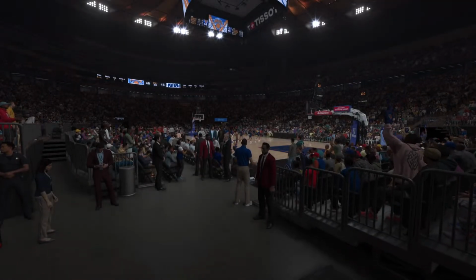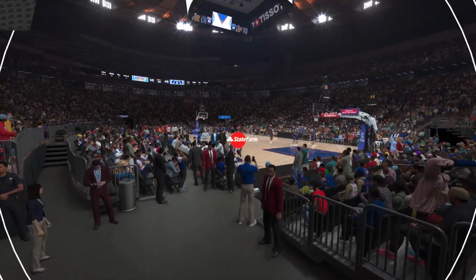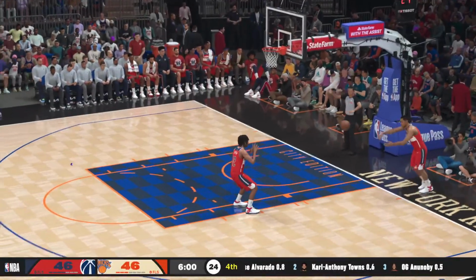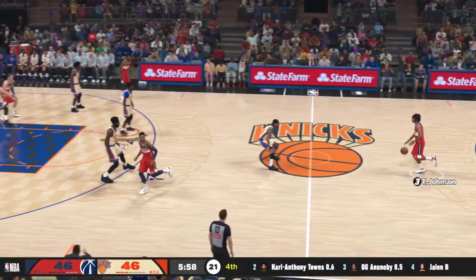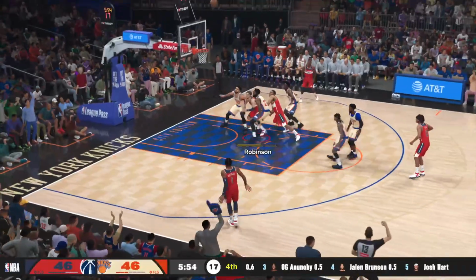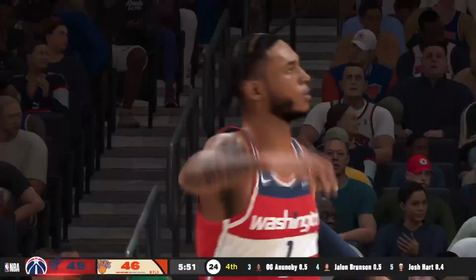And now let's go back to a play from earlier as we show you our State Farm assist of the game. And I'm glad this was the pick because I love this pass. Such a great dish. That's what I call court vision. Well, making the game easy for your teammates. All about putting them in a position to score. That's pretty.